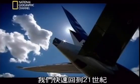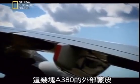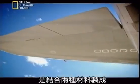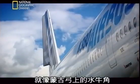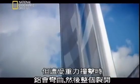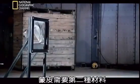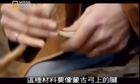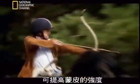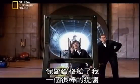Fast forward to the 21st century. These sections of the A380's outer skin are made from a composite of two materials. Like the buffalo horn in the Mongol bow, lightweight aluminium provides stiffness. But with a heavy impact, it will bend, then rupture completely. It needs a second material, like the sinew in the Mongol bow, to give it added strength. And Paul Hogg has given me an amazing suggestion.